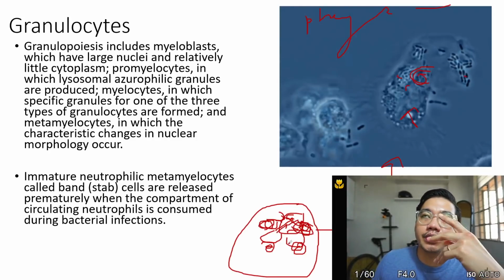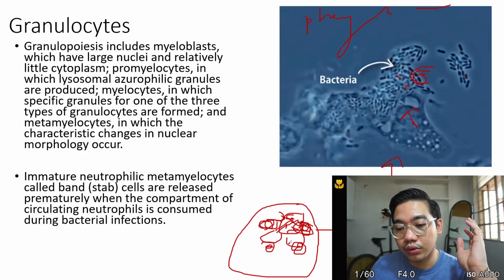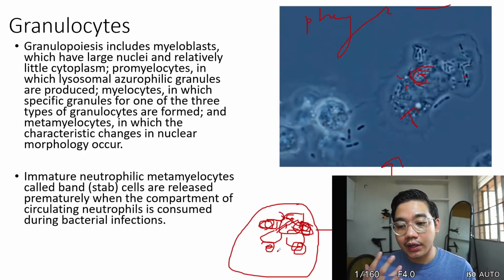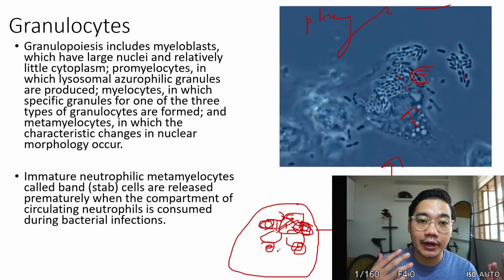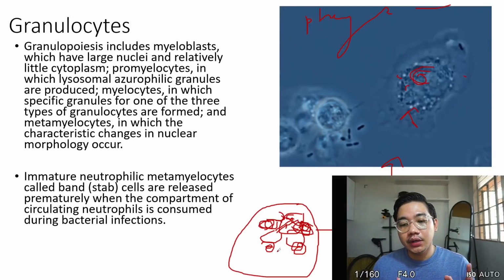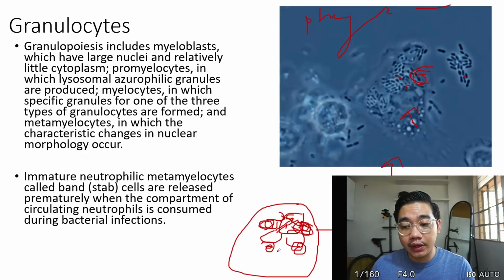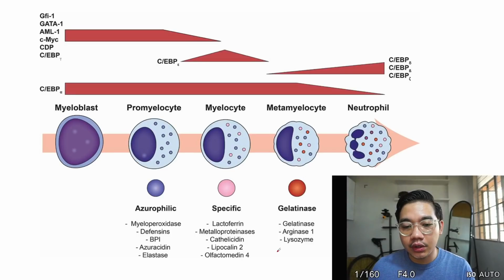All the contents of your granules are to, number one, destroy the bacteria. Number two, to destroy the bacteria na ilahang giphagocytize. There are also mga components that will aid in the clotting, inflammation, but granules are the storage for the proteins that dictate the effect or the function of your granulocytes, no? Even your monocytes, no?